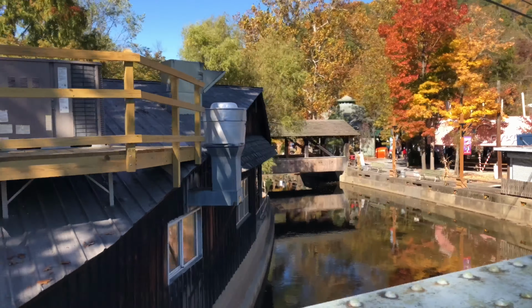Another really unique thing about Knoebels is they have like random buildings in the middle. And it looks like this was once like a road. It was, yeah. And now it's just part of the park. So they turned it into a midway.